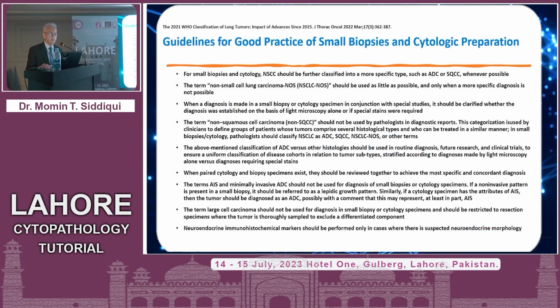Good guidelines. I mean, there's a lot of data here. Certainly, you can take the slide from me later on. But what the goal of this guideline from the WHO has for cytology and small biopsies: try to characterize the tumor as much as possible from your given sample, because treatment is based on whether you can characterize it as an adenocarcinoma or a squamous cell carcinoma.